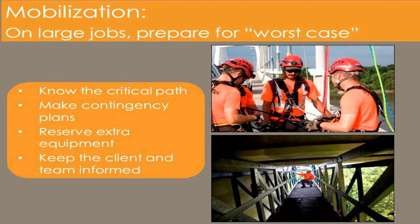We knew right up front that we had to identify the critical path, and we really needed to prepare for the worst case on this bridge. So before we even began, the first thing I said is, we're getting 2 snoopers out there, because everyone knows what happens to mechanical equipment. It breaks down, and it did break down. Basically everything broke down at one point. We had to make contingency plans, reserve extra equipment, and make sure that we had plans in case we couldn't work over the water because the safety boat broke, so what could the rest of the team do?